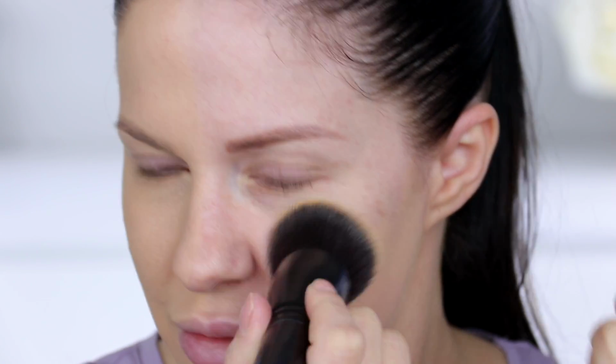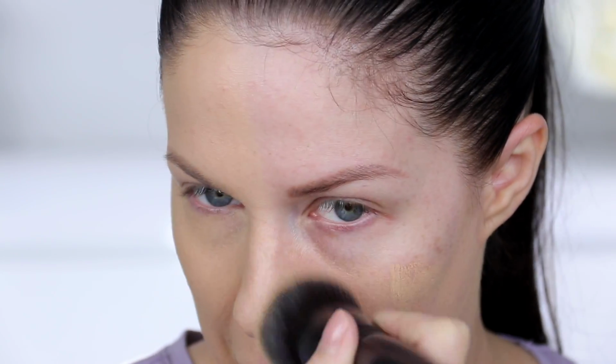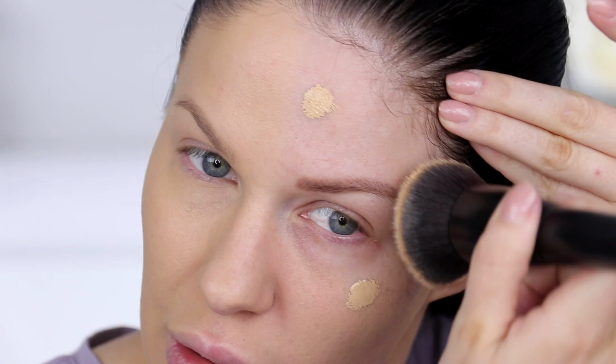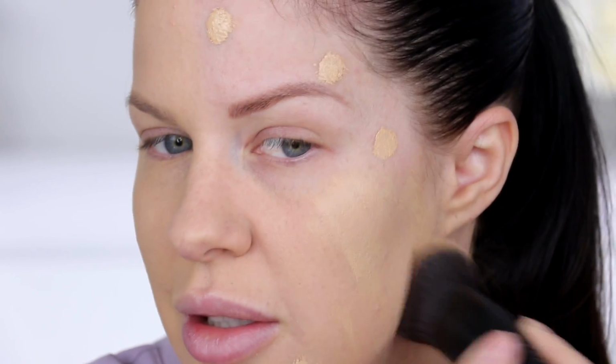I'm sort of running out of product now. Oh my God, it's beautiful. Okay, taking another pump. So that's one pump. That's sort of how much it disperses. And I'm going to dot it on, and then start buffing it in. It just looks so nice on the skin.